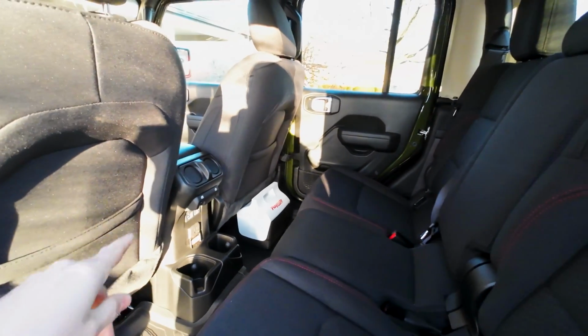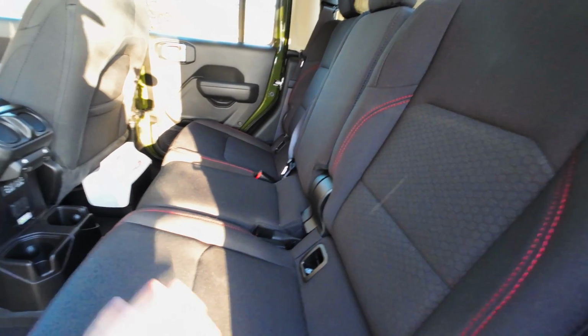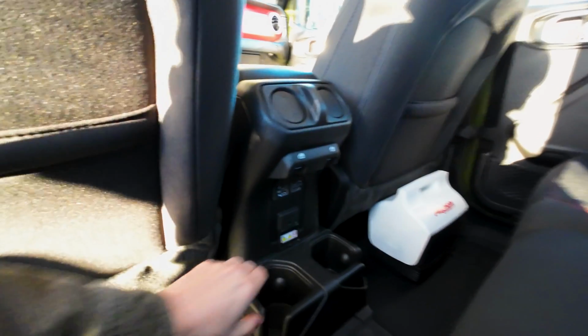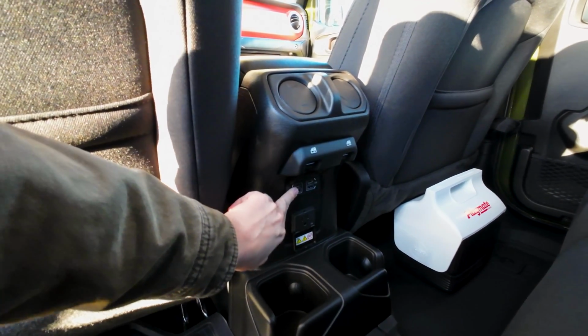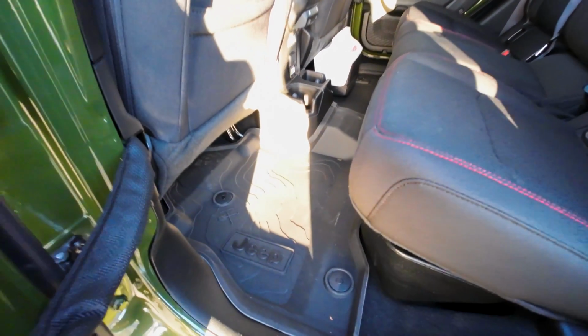Honestly, for me, not a big deal, because I'm probably going to take the back seats out at some point and keep my fridge and stuff back here. But until then, you've got cup holders, vents, you've got a plug, and then you've got just straight up USB and charging ports. I did also get the upgraded Jeep weather mats in here, so that's a nice plus.